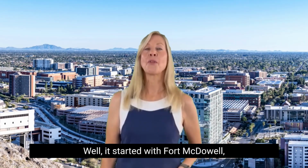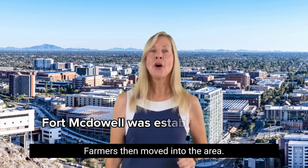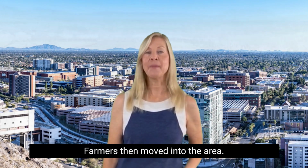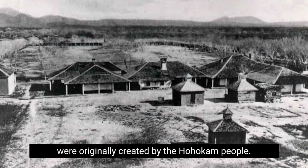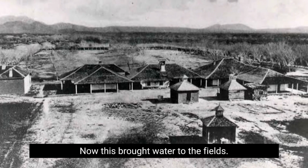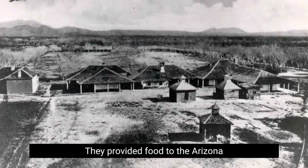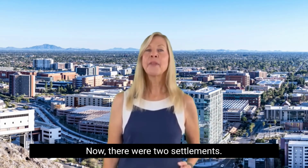Well, it started with Fort McDowell, which was established in 1865. Farmers then moved into the area. They dug out the irrigation canals that were originally created by the Hohokam people. Now, this brought water to the fields. They provided food to the Arizona military posts and all the mining communities. Now, there were two settlements.